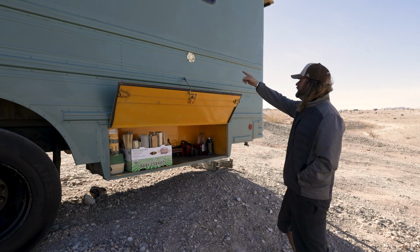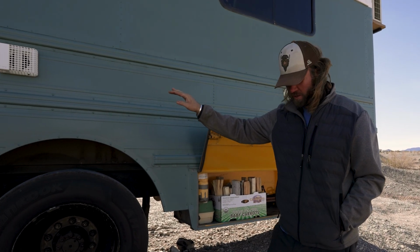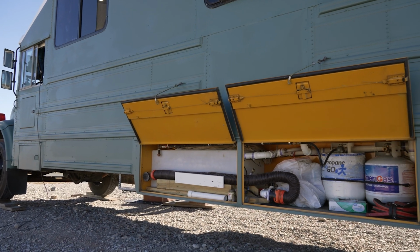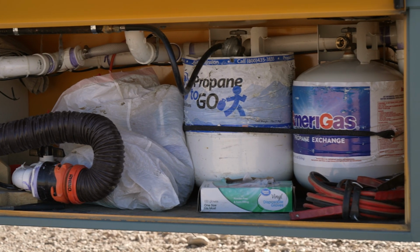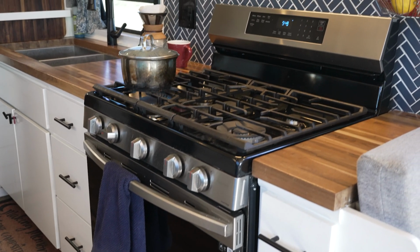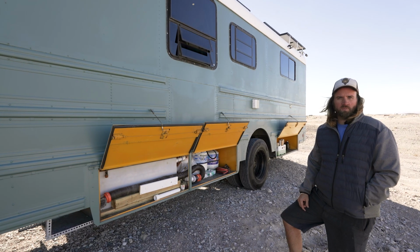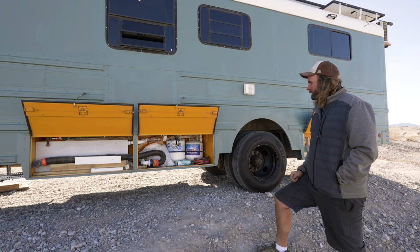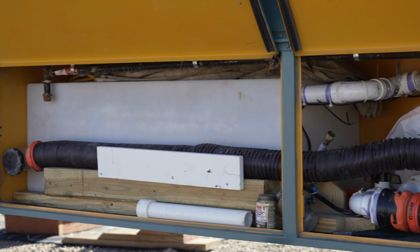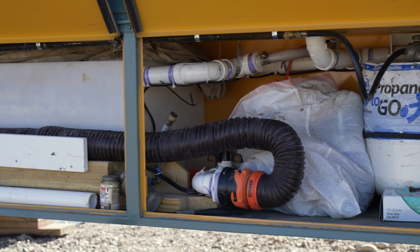This is our fill for our 100-gallon freshwater tank. This is our vent from our composting toilet. We have two 20-pound propane tanks. The only thing propane on the bus is the stove. One of those tanks, depending on how much we cook and bake, usually lasts 6 weeks to 2 months, as well as 45 gallons of gray water. We just adapted PVC to one of these RV style discharge hoses.